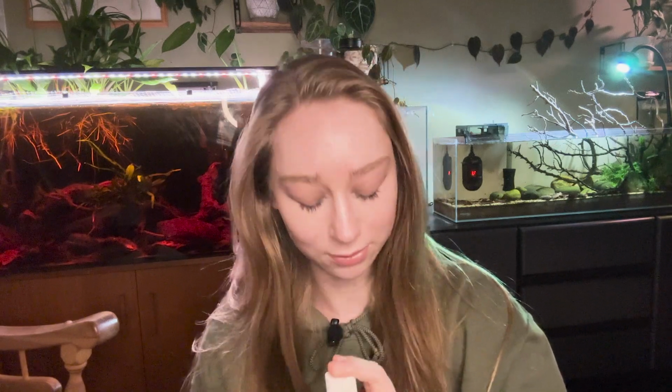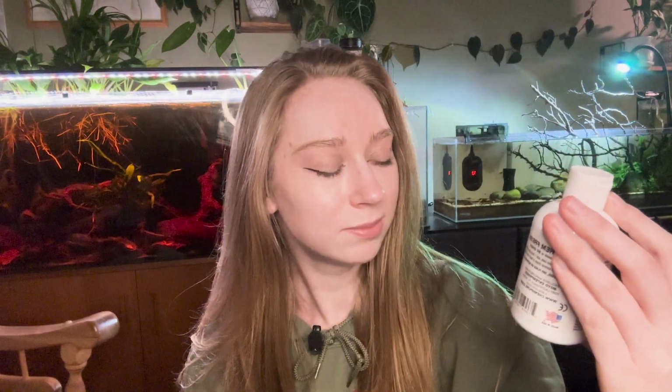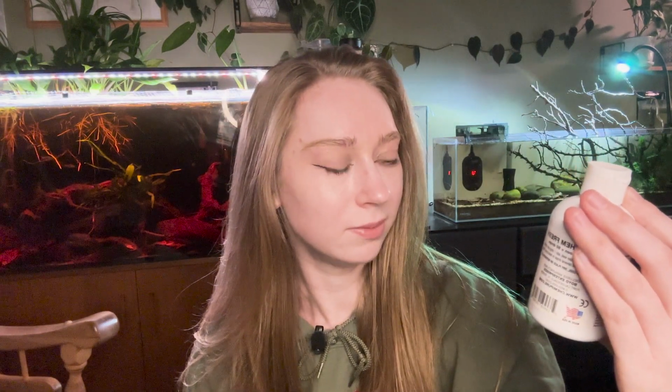So what I'd recommend if you do plan on using this food is to pre-soak it. So soak it in water, or better yet, this is a vitamin for your fish, and you can actually soak these in the vitamin so they're ingesting more vitamins, which is really going to help them get the full nutrition that they need. So I highly recommend this product. It's called Vita Chem, I think.